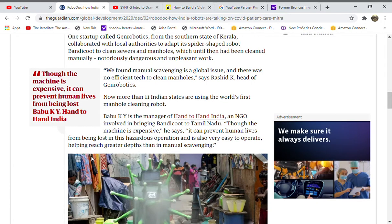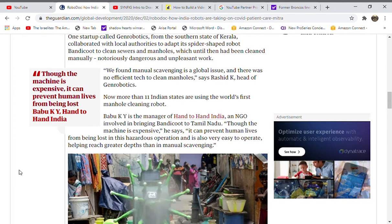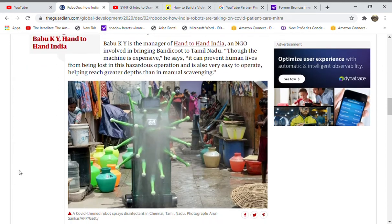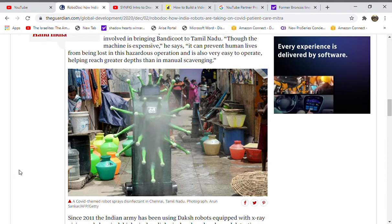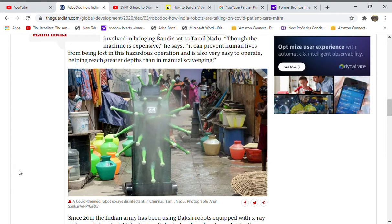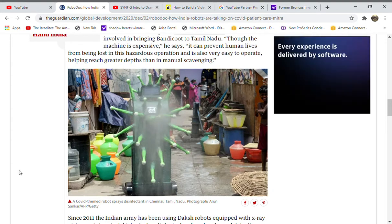Babu KY is the manager of Hand to Hand India, an NGO involved in bringing Bandicoot to Tamil Nadu. Though the machine is expensive, he says it can prevent human lives from being lost in this hazardous operation. It's also very easy to operate, helping reach greater depths than in manual scavenging.